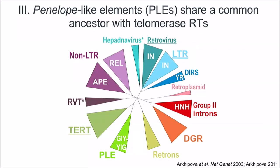And finally, I would like to give you some more insight on what's happening with transposons and telomeres and how it may possibly be related to horizontal transfer. And for the most part, it's just speculations, but we'll see what else we can learn about it. So in particular, I'm going to focus on this relatively obscure group of mobile elements, which are called Penelope-like elements.